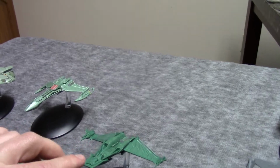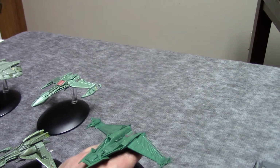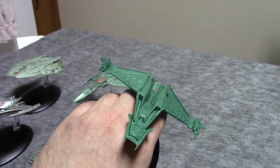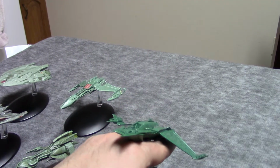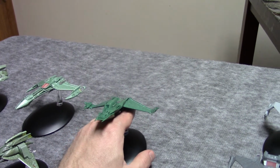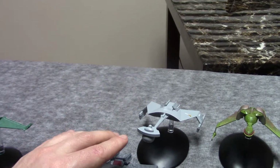It's a neat Klingon ship just to fill out. It kind of is there. I don't hate it, but I don't love it. It's just another Klingon ship, and we were sorely needing more, so no complaints. Relatively light, but feels solidly made. So let's move into the more modern era.